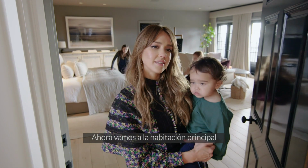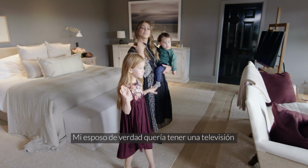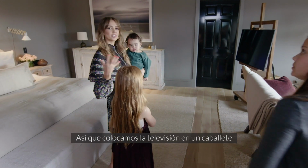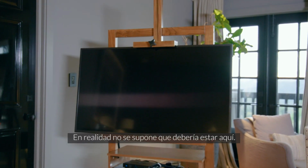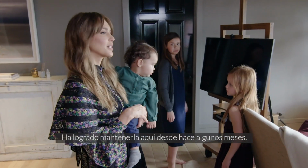So now we are going into the master bedroom. My husband was really into having a TV in our bedroom. I was really not down with that. Our compromise was I found an easel that you can put a TV on, and we can move it out of the bedroom. It's really not supposed to be here except for when I'm traveling, but somehow he's managed to keep it here for a couple months.